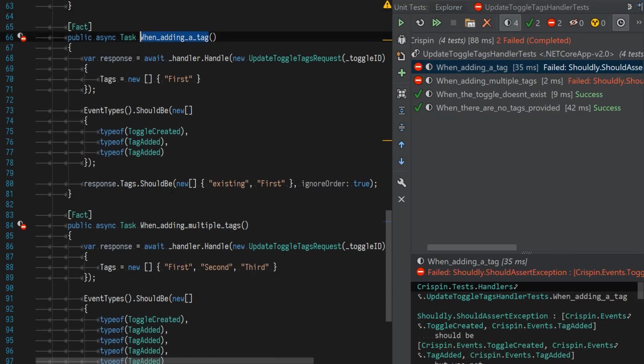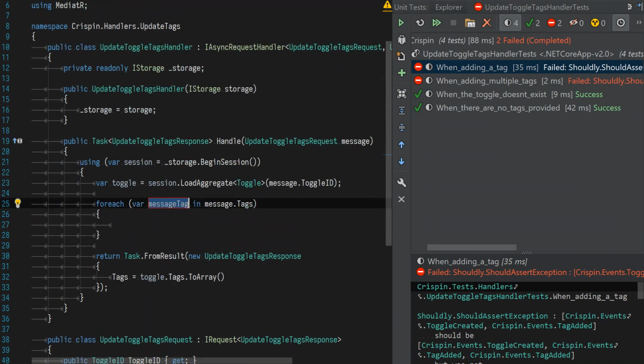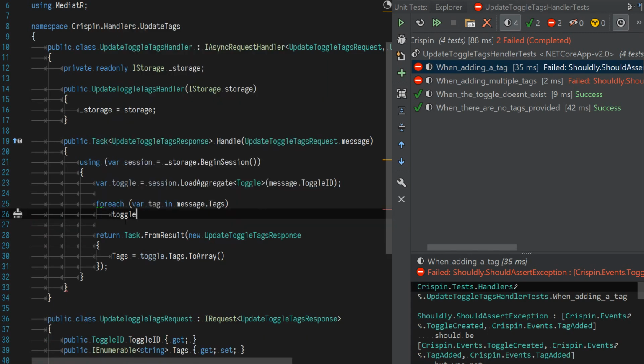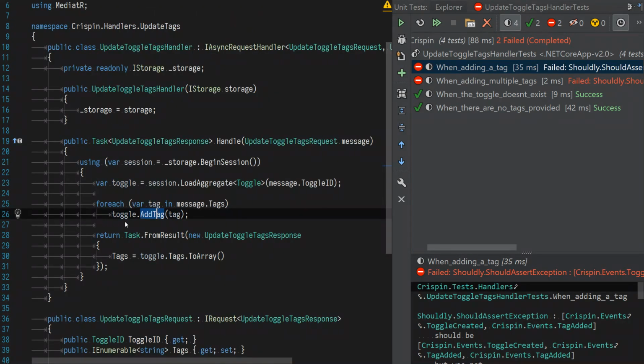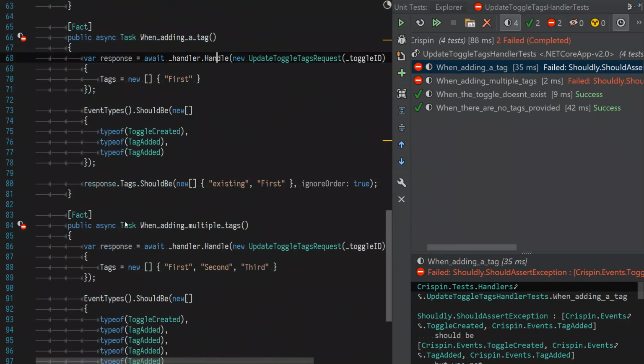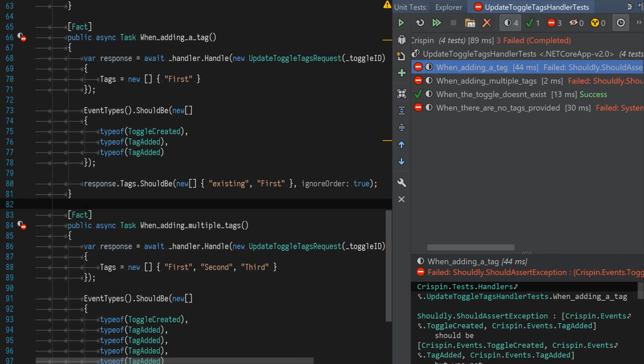Great. So now we just need to implement what happens when we actually add tags. So that's going to go here. Right, it's actually a fairly straightforward thing. We'll just do message.tags for each, toggle.AddTag. Now, there isn't actually any protection against null or blank tags, which I'm not going to add as part of this test, because that will end up testing our domain object too tightly. We're really only using the domain object so that we can verify this all works. But it does mean we need to go back to our toggle and write some tests for its tags methods to make sure that it doesn't support adding blank tags.